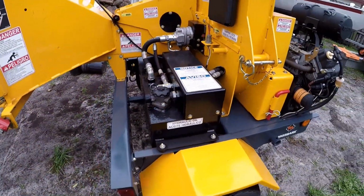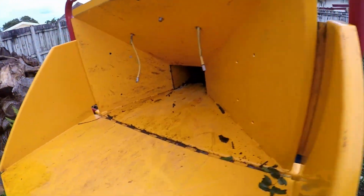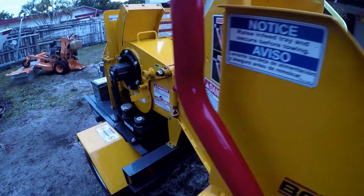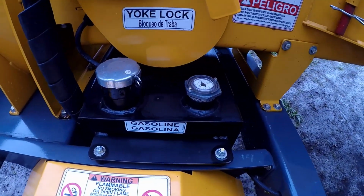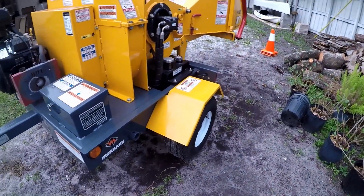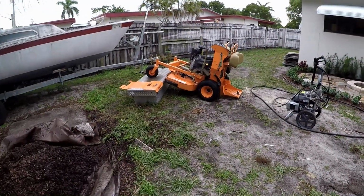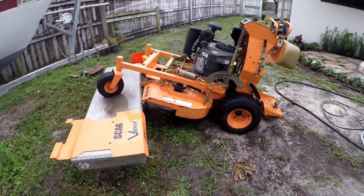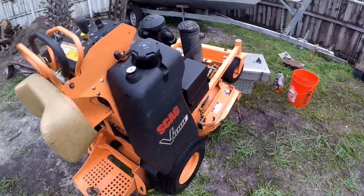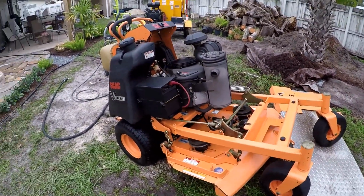There's the hydro reservoir. It's a disc style chipper, auto feed. Rated up to 7 inch, and it'll do 7 inch too. There's the fuel tank, nice fabricated fuel tank. Just in the middle of washing the mower and the chipper, getting ready for next week. Came out really nice, just used a Scotch-Brite pad and car soap.